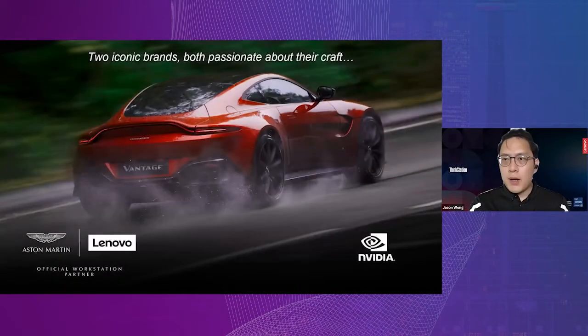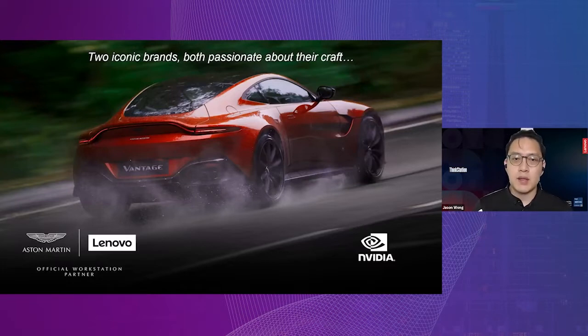Okay, so I'd like to share a showcase with you all in today's session, especially of VR usage by a customer. This is one of our customers, the Aston Martin car manufacturer. They are also one of our official workstation partners, using our workstations in designing their next generation of cars, and how they use VR technologies to promote the car to their clients.